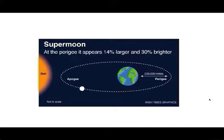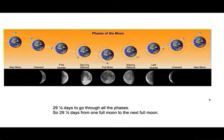The moon orbits around the Earth in a slightly oval path, also called an elliptical orbit. It takes 29.5 days for the moon to make a complete orbit around the Earth. So therefore, it takes about 29.5 days for the moon to go through all of its phases. So let's say from one full moon until the next full moon takes about 29.5 days, which for us is about 30 days.